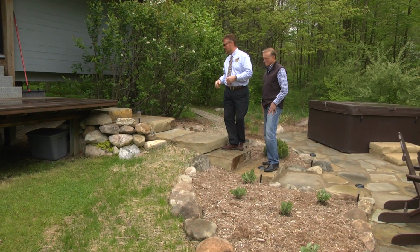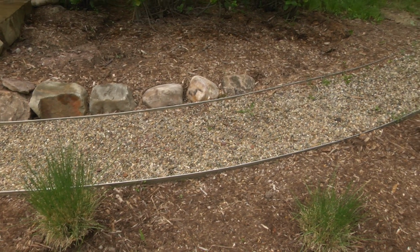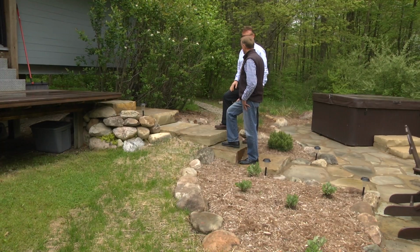And then we also put in a path over here, Craig. This is a little stone path which leads around to the front of the house, and we did some work up there as well. Very good. Well, let's go take a peek.